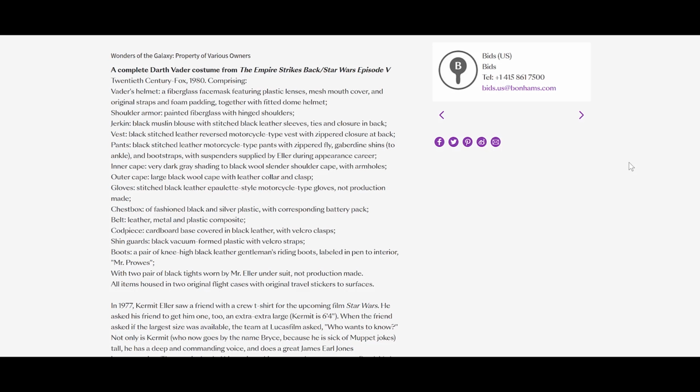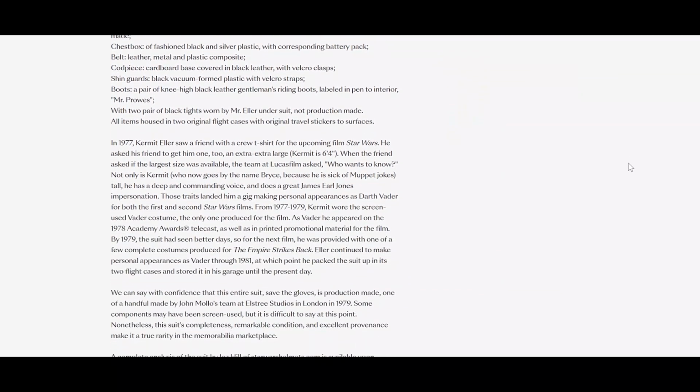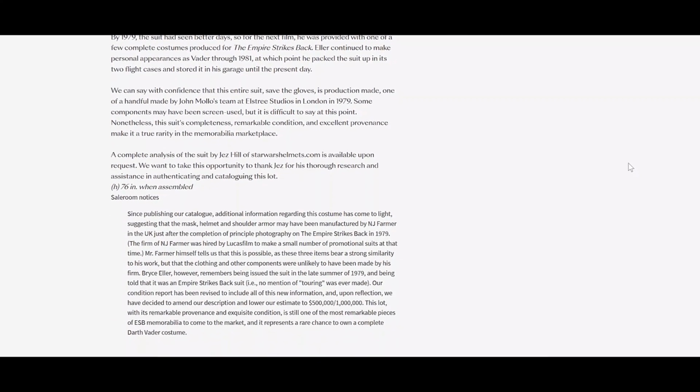And then that's where the details come in, like what exactly is this costume? Was it made by the production? Was it used in the film? Is it seen on screen, or is it one of many promotional costumes that were explicitly made for Bryce Eller and other people to use for promotional appearances and things like that? So I'm not going to read the whole Bonhams description. It's pretty long. It gives some of that history.